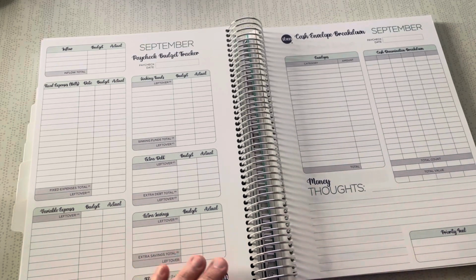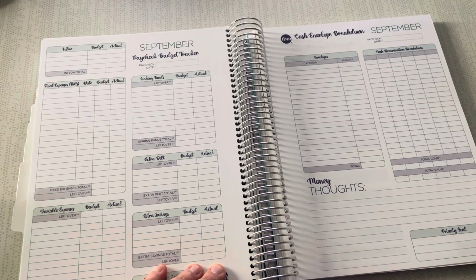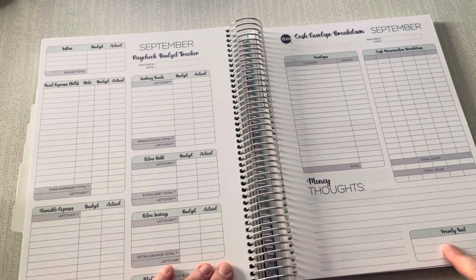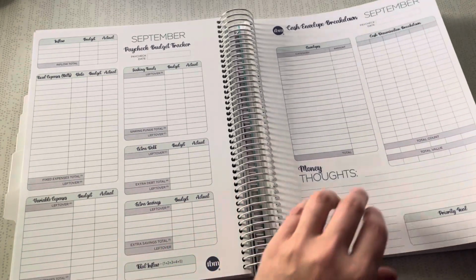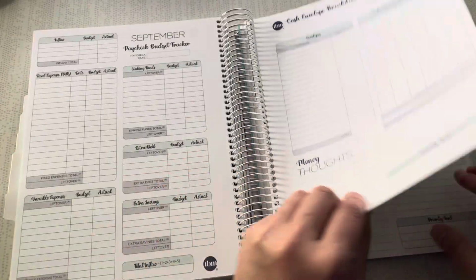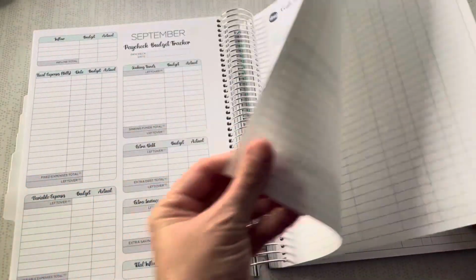Money thoughts, fill it in. Priority goal. This just might be a way for you to focus. Like this week, I really want to stay under budget in groceries. Or I really want to try to find $50 extra within my budget to be able to put towards a fund that I really, really, really want to save up for. And then you get 5 of these. So going to the Fiverr.